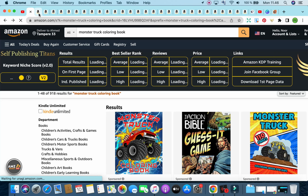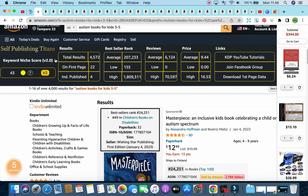Now let's head over to the second keyword for the day, and the second keyword for the day is autism books for kids 3 to 5, and it has a keyword niche score of 43. Total results, yes, I understand it is a little bit too high, but they are below 5,000. So we have the total results 4,572.